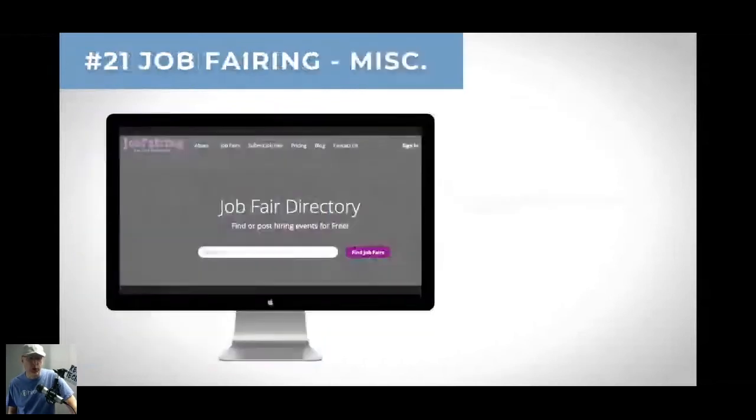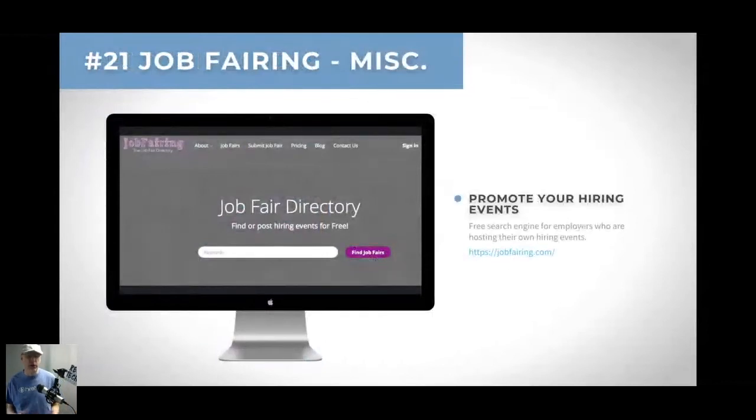All right, more tools. Number 21 is job fairing, jobfairing.com. This is one of RecTech Media's sites that we own. We started about 4 years ago now. It's a search engine for job fairs, both for employers, event organizers, job fair companies, virtual job fairs as well, and veteran hiring events. If you are hosting one of these, whether you're an employer or a third-party event organizer, you can go here, search for them across the country, and post them for free to get them out there in the ecosystem. It's just an additional way to promote that event.